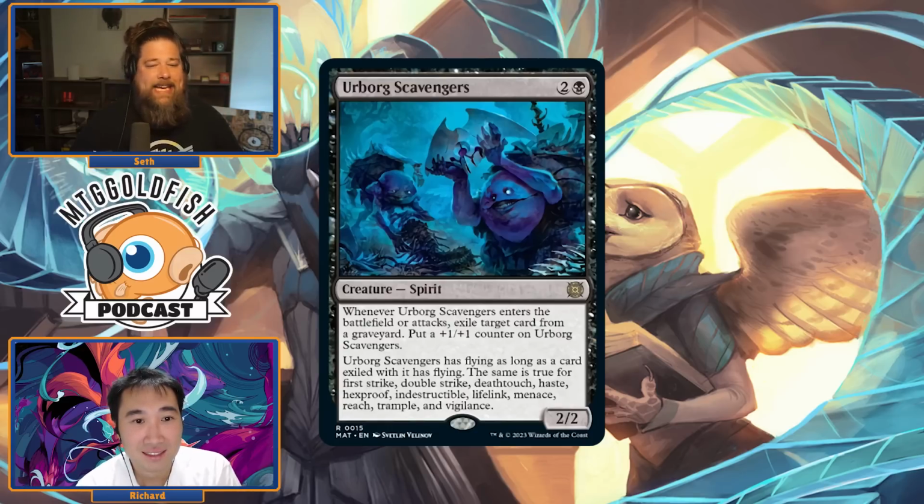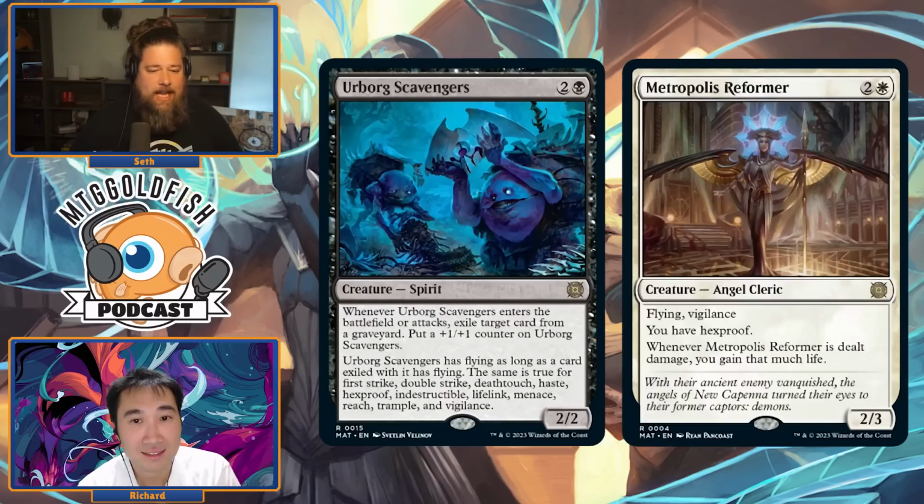I think the 3-drop Angel Metropolis Reformer is actually designed to line up with standard. Giving yourself hexproof means you can't get Invoke Despair'd. It's a 2/3, so it blocks the Fable of the Mirror-Breaker token. It's good against aggro because if it takes damage, you gain life. So I feel like that's kind of designed for standard.